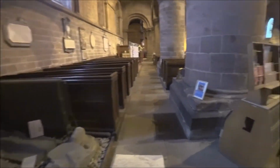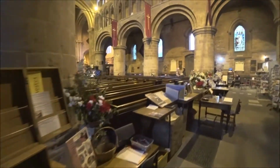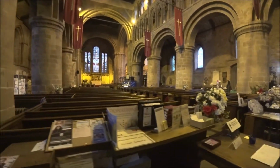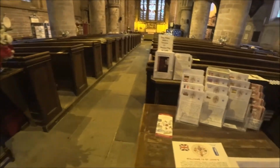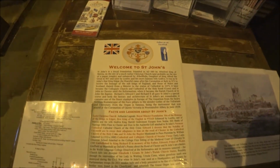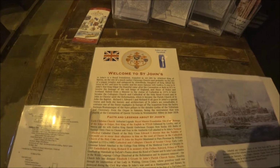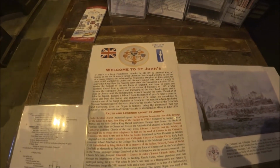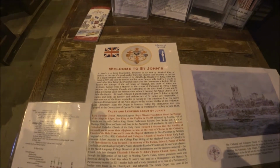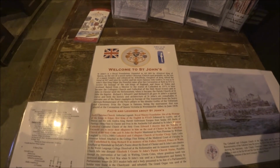And we've got something like the Saxon style here. And the reason for this is, with the Saxon styles, that this has been here, not this exact church, but this site has been used for worship for over 1,000 years. It says on the information here, it was founded in AD 689 by Ethelred, King of Mercia, on the site of a much earlier Christian church, probably the site of a pagan temple. So I'll just leave that there for a minute if you want to have a quick read of it.